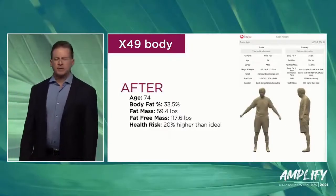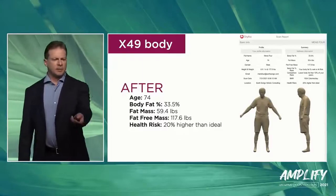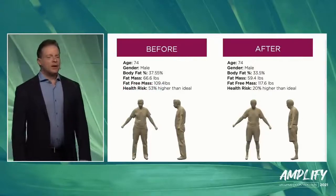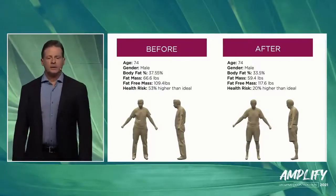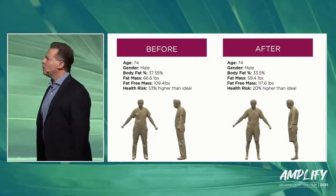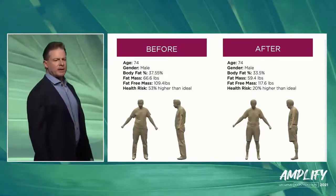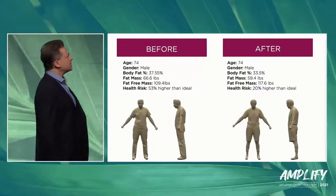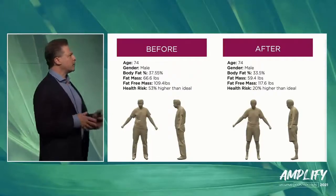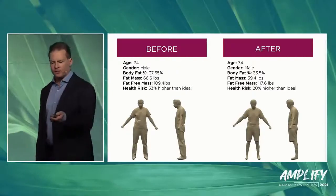Now this is what happens after using X49 just for 2 months. I'm going to put those images side by side so you can see them. Okay, so at age 74, not only was he able to get a reduction in body fat, but look what happened with the health risk now. 53% to 20%. So this is very much in keeping with the goals of the company. We want to not only improve people's overall body shape, but improve their health. That's ultimately the goal.